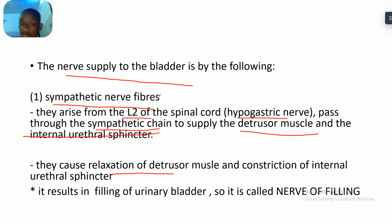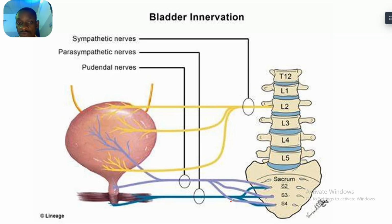They originate from the L2 of the spinal cord. They cause relaxation of the detrusor muscle and the constriction of the internal urethral sphincter. Okay, and this will result in what? Filling of the urinary bladder, and it is hence called what? The nerve of filling. Okay, filling of urinary bladder, hence called the nerve of filling. You see where they originate from, the L2, supply the detrusor muscle. I could see they still supply the what? The internal urethral sphincter.